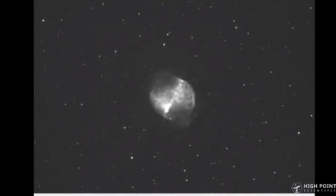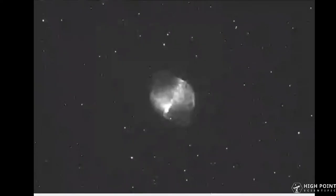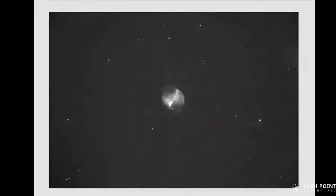Mike wants to know why the HA filter for the bright broadband object, just to flex on people, of course. We'll be looking at some HA objects a little later in the stream, so might as well get accustomed to it. But even though the Dumbbell Nebula is a broadband target, an HA filter will bring out some detail.